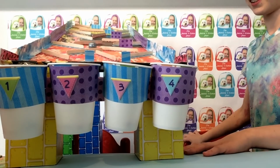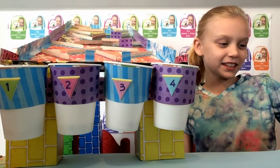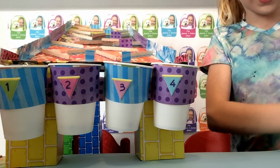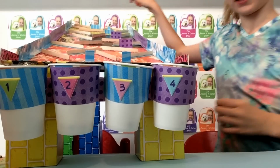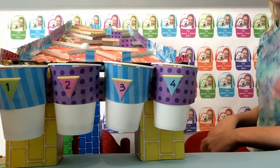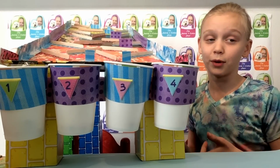Woo! Yeah, I got 1 point. Let's try it again. Okay, so then I have this different marble, and let's play on this side. I got 1 again. So I got 1 both times.